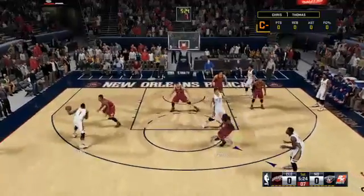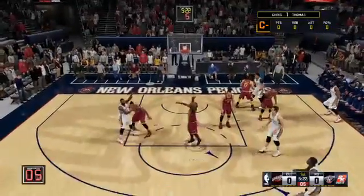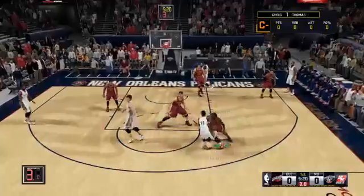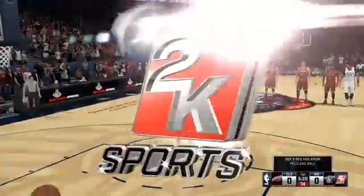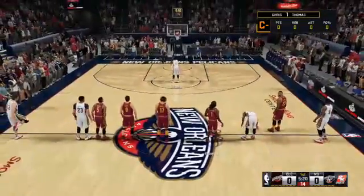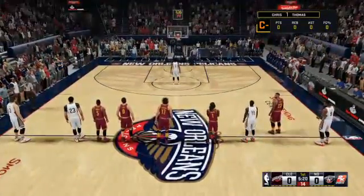J.R. Smith out there with Thomas. And it's Varejao in at the 5, down low. Shot clock at 3, and there's the defensive 3-second call. New Orleans shooting their first foul shot of the night. And the technical free throw is good.